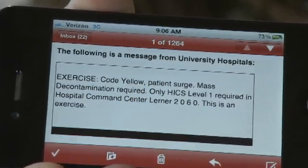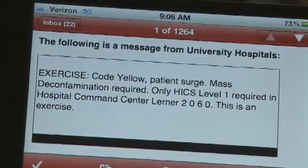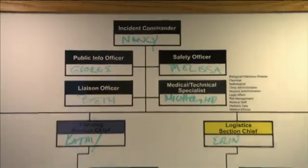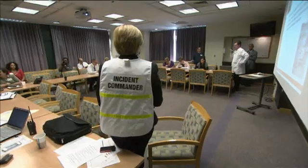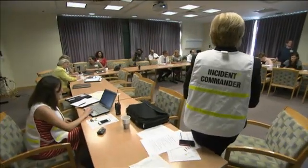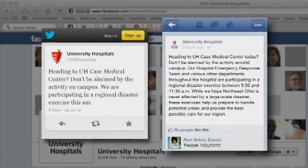At the start of the drill, a notification was sent to University Hospital's administrator on call and to all levels of leadership on the Hospital Incident Command System, and the Hospital Command Center was opened. Notices also went out on the hospital's media sites to alert patients and staff that an exercise was taking place.